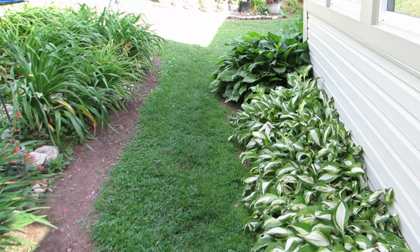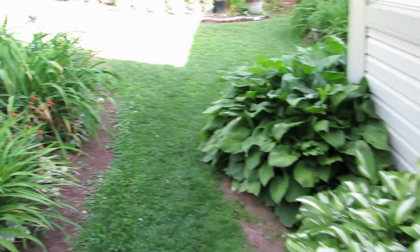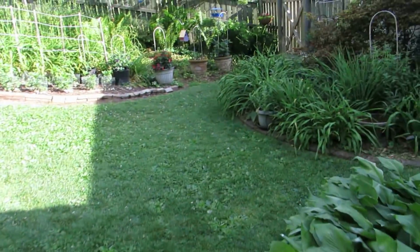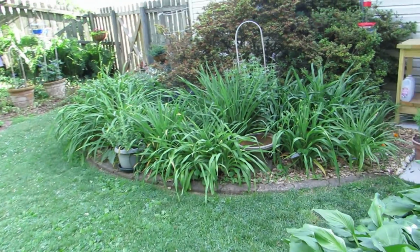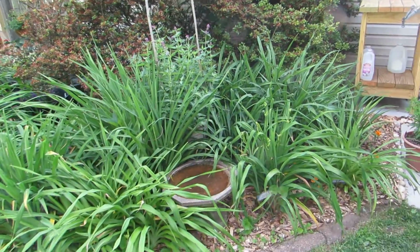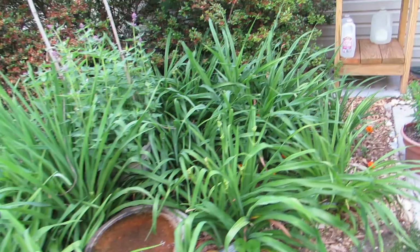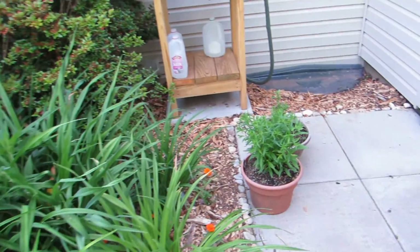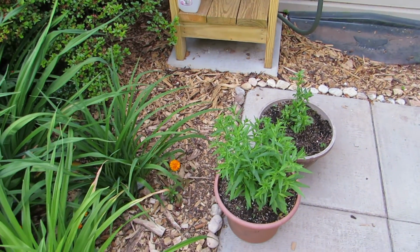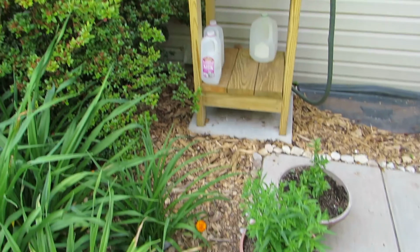Okay, so I'm walking along the back porch, and I have hostas planted here. I call this a horseshoe-shaped garden here. Not horseshoe, half moon. Got the H right. These are some asters that I bought last fall and stayed in the pots all winter long, and now I need to get those in the ground.